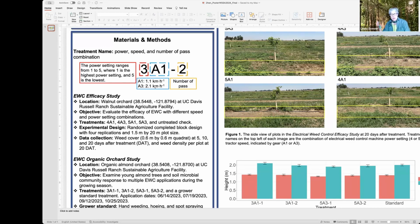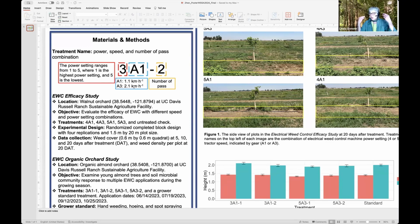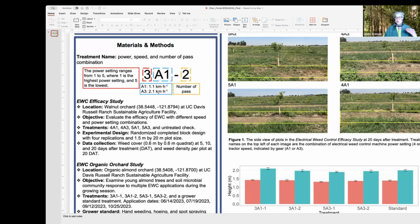For our audience, can you confirm that this is correct? The faster the tractor is moving, the lighter, the less rigorous the treatment is. Yes, because if you imagine spraying herbicides, I always have analogies of spraying herbicides because I'm a research scientist. If you're holding your boom and you walk faster, there are fewer droplets on the plant, so less solution goes into the soil. It's the same principle.